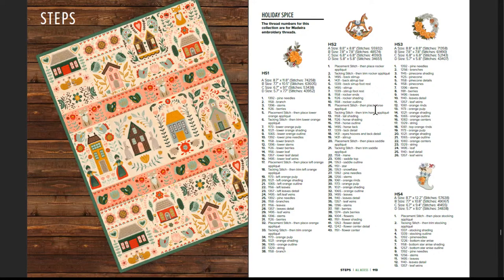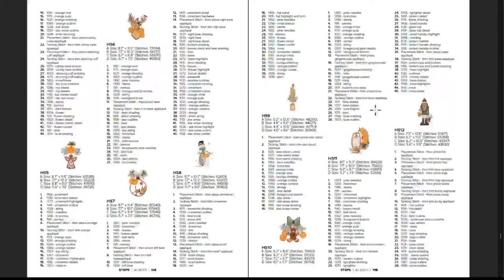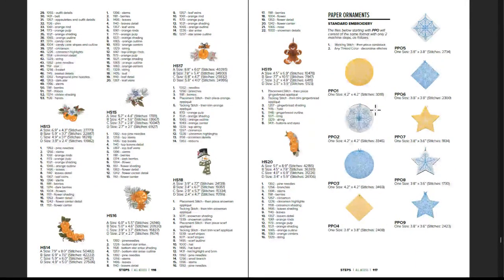So, at the back of the book, as always, it's going to tell you each step. Now, if you have the digital book, what I do when I decide to do one from the book and it's fairly complicated, I will print out just this one page, for example. And so I have it there with me, and then I can cross off what I'm doing. And it tells you the size and how many stitches.